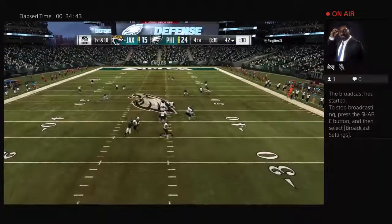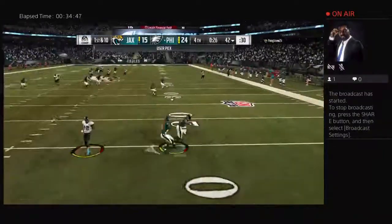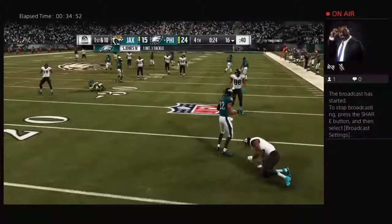Now Bortles. Now a desperation throw deep, and this is intercepted, and that should do it. Picked up by Sidney Jones, and a big turnover.